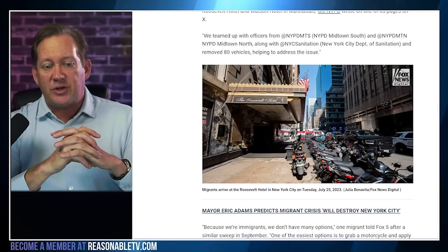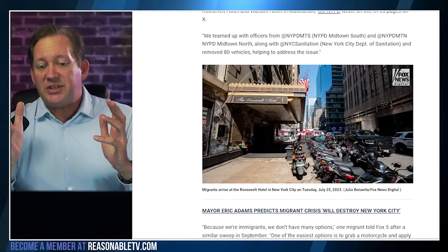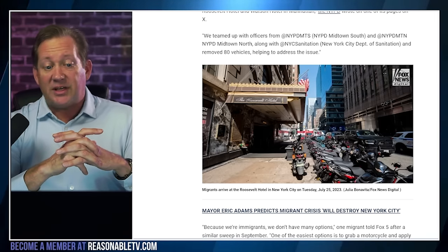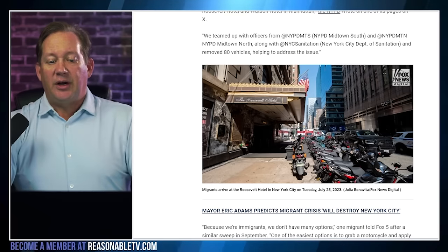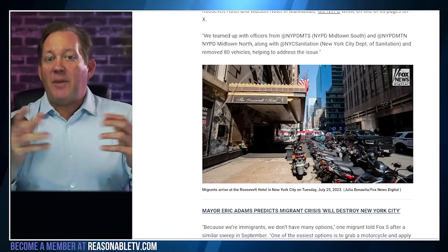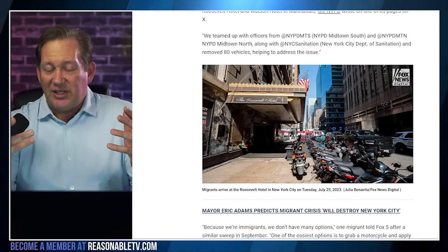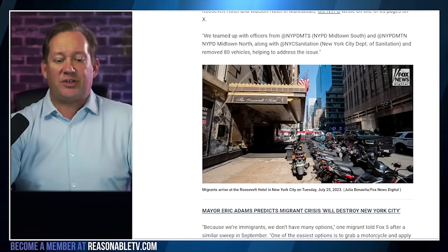We've teamed up with officers from New York Police Department, Motor Transportation, Midtown South, and Midtown North, along with the New York City Department of Sanitation, and removed 80 vehicles, helping to address the issue until they just returned, right? Because this isn't going away, is it? You're not magically handing out enough work permits. And even if you were, you're handing out work permits to people you haven't vetted. You have no idea who these folks are. You're just, we'll just see how this works. Should be fine.